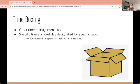Time boxing is very similar to time blocking, but it's a lot more rigid. It makes you evaluate how much time you actually want to spend on a task and hold yourself accountable. Like time blocking, the concept is to designate a focus period for a specific task or project. However, the time you designated for this is the only amount of time allowed to complete it. So if it doesn't get done in those designated focus periods, it doesn't get done at all.